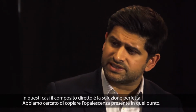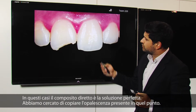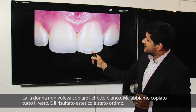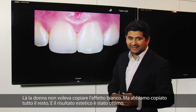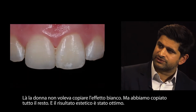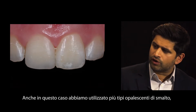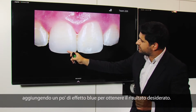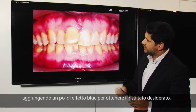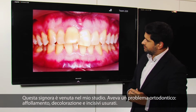So direct composite is the perfect solution here. We've tried to copy some of the opalescence that we've got there. The lady didn't want to copy the white effect there, but everything else was copied. And we've got a nice aesthetic result, again using more opalescent types of enamel, supplemented with some blue effect to get that result.